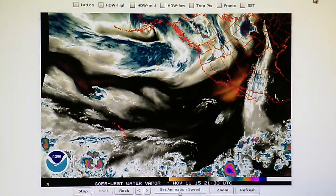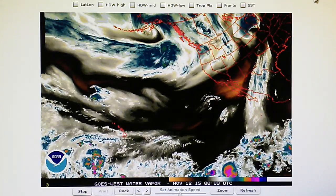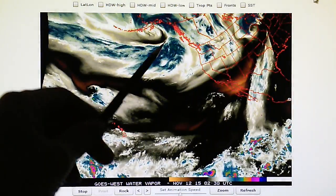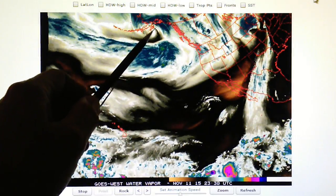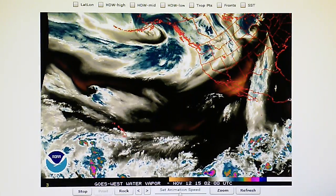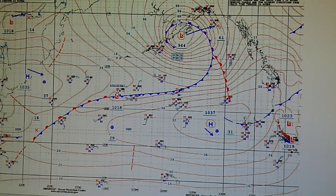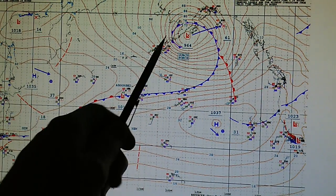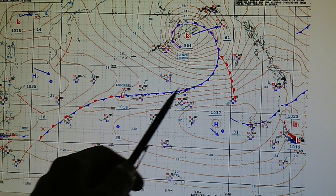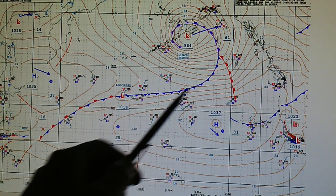Today is November the 11th, 2015, and we're watching the northeast Pacific water vapor loop, watching a storm. This is a hurricane force storm moving towards the west coast, and this is indicated on the surface analysis map right here. This is a 964 millibar storm with hurricane force winds. And we've got a cold front indicated here, and also a warm front right in front of this cold front.